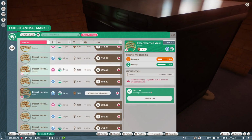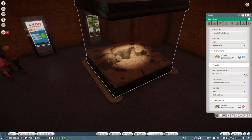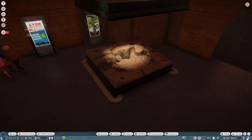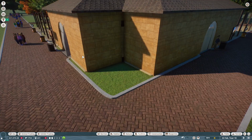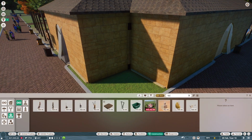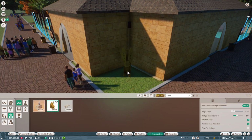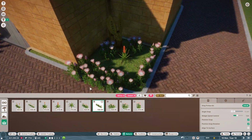But yeah, I wanted to put in those Desert Horn Vipers because they also came in the Arid pack. I think it's the Arid pack that these guys came in. And I really wanted to use them, just because we haven't used them before and they're a newer animal at least. And yeah, we just put those in, and a nice little more thing. As you can see, they kind of stick out, but we fixed that later on in the episode, not during the speed build, but afterwards.